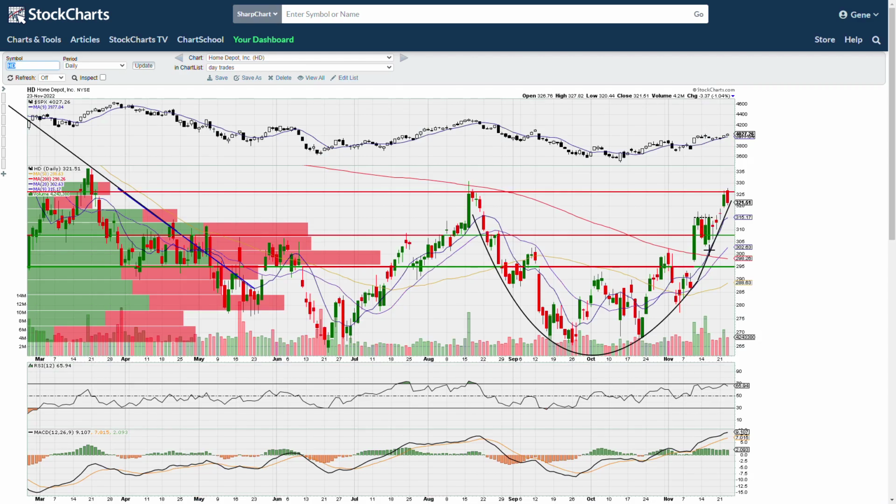Home Depot, really nice push. Broke out of this tabletop here, ripped up higher, or pushed into resistance, and now we've pulled back. So looking for a move back above this resistance level for another entry there.